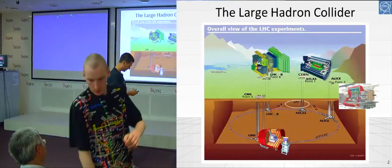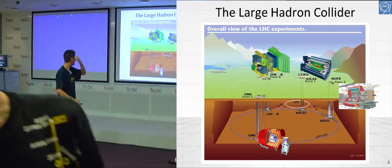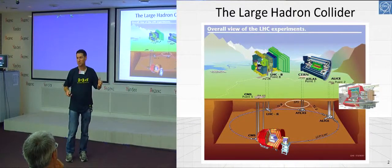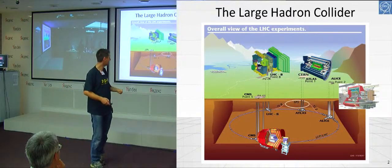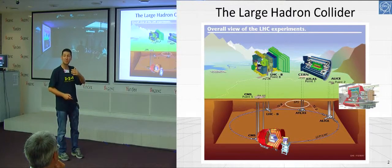Good. It's gone. So I'm going to present you the first technical part of how we actually get the data out of the detector. And then what we have to do to get the data onto mass storage, to give it to all these fantastic analysis chains which you have been hearing about, and also a little bit about the future.